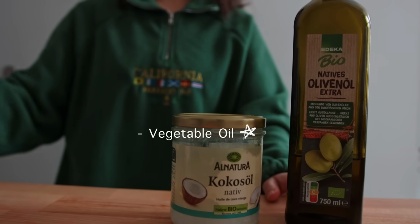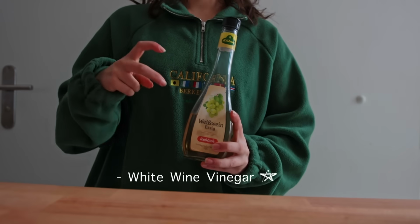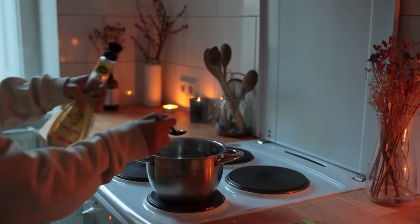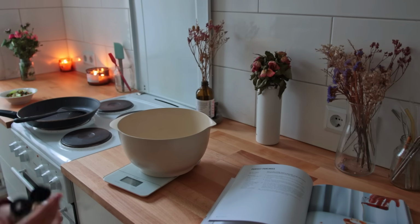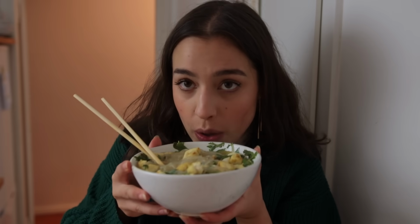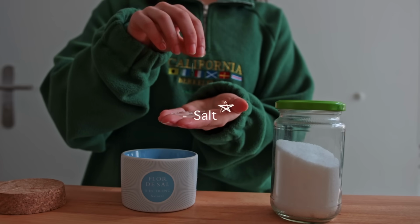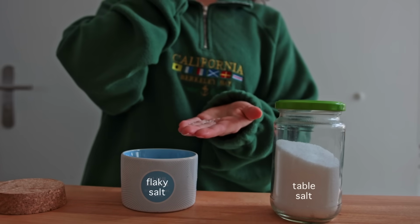Obviously, we need different oils for cooking and baking. I go through entire bottles of white wine vinegar at a concerning rate. I use it in cooking as well as baking, and sometimes I just pour it straight onto my food, which I'm not sure I would recommend to everyone. Next is salt. One finer salt and one flaky salt is all you really need.